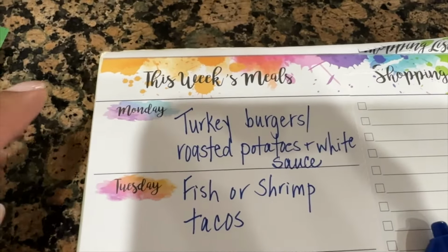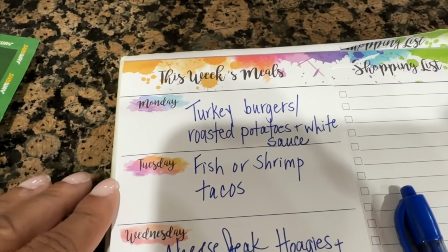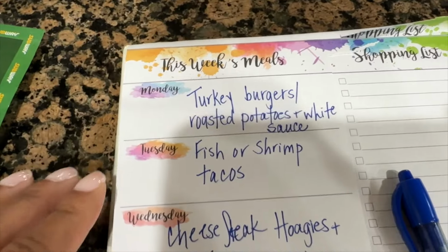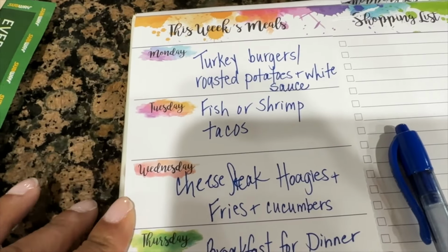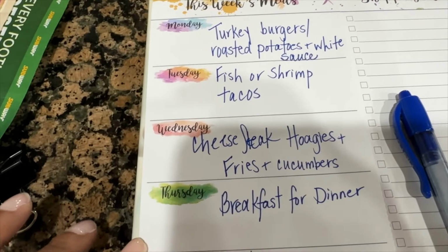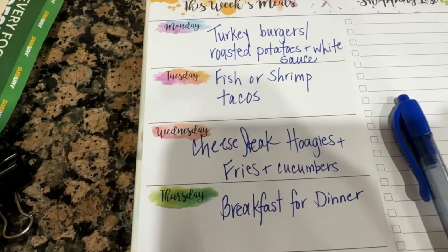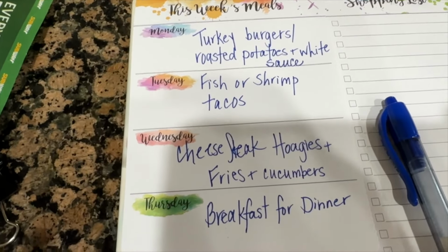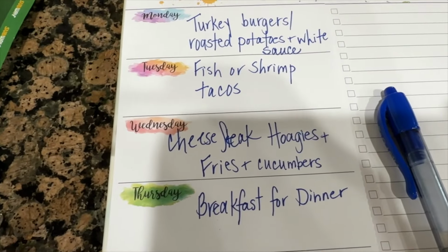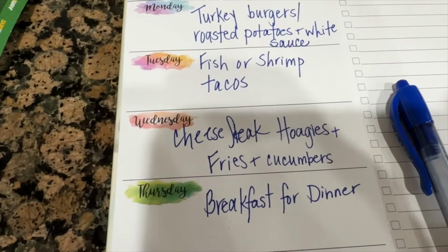On Monday, we're going to have turkey burgers and roasted potatoes with white sauce. On Tuesday, fish or shrimp tacos. On Wednesday, cheesesteak hoagies and fries plus cucumbers and dip. Thursday, breakfast for dinner. I'm thinking, of course, hash browns, bacon, eggs, maybe waffles or pancakes. It all depends, but it's going to be some type of breakfast for dinner.